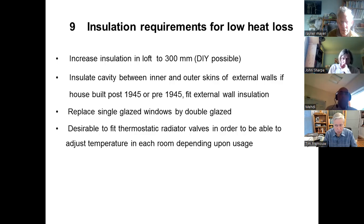Any questions, John? Yes, there's a specific one. If you have a stone exterior, an older church, but no room in the walls for foam insulation, are there any good options for insulation?